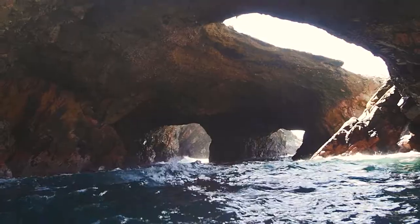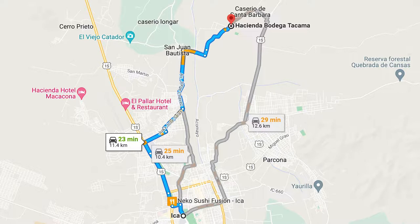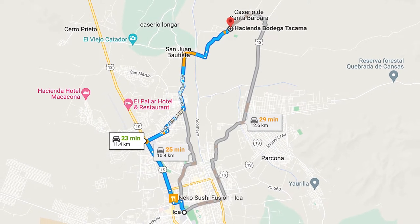Buenos dias. As you know, yesterday we were just at Paracas National Reserve, and now we drove a little less than an hour and a half here to Ica, Peru. What a lot of people don't know is that about a 20 to 30 minute drive north of Ica is the oldest winery and vineyard in all of South America, which is here in Peru. I had no idea. I would have thought Chile or Argentina, so super surprised by that.